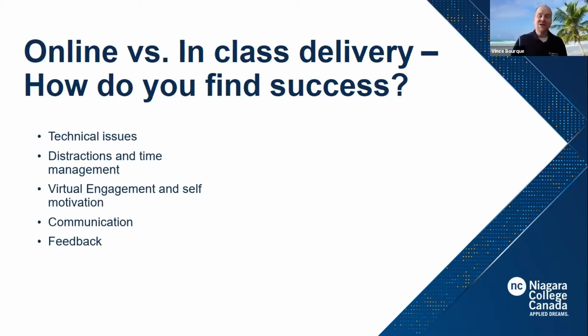Another challenge, right, is being home. I've been working from home for a year now. We have a lot of distractions, and how do we manage our time? Well, first of all, it's important to try and avoid those distractions. And how do we do that? Well, it's important that we actually set time aside to study and do our work, as if you're going to class. Set aside a certain amount of time to do your schoolwork on a daily basis.